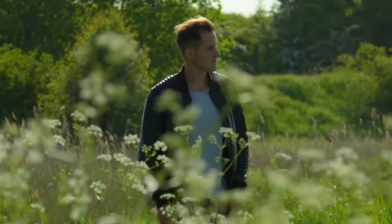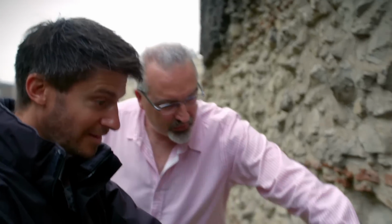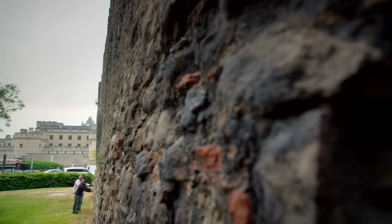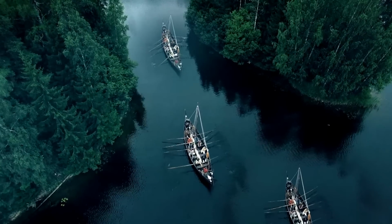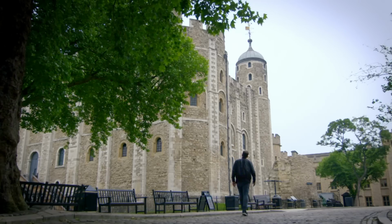Our story began with London's Roman origins. This is original Roman outer facing. These stones were placed here by the Romans 2,000 years ago. Absolutely. Then, after bitter invasions by the Saxons and Vikings, the city emerged triumphant as the country's capital.